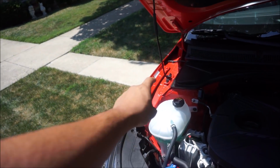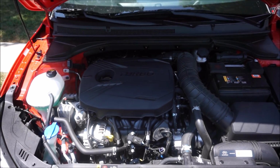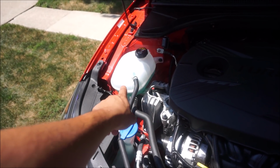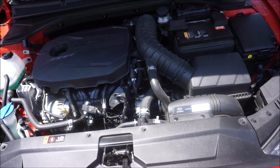Everything else is different. The reason why I didn't compare the engine is because it's the same engine still. But I'll show you guys it right now. The only difference is that engine cover. It's a lot skinnier now and wider. Also, Hyundai must have cut corners everywhere they could, so you no longer have hood shocks. You have the prop. But basically it's the same engine. The only difference is the coolant tank is updated, I believe, and the engine cover. And pretty much it.